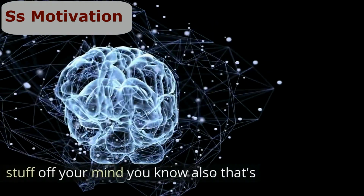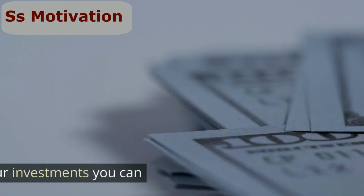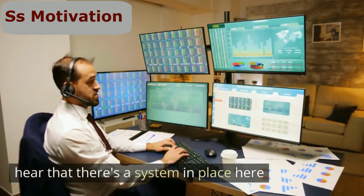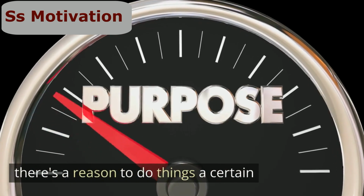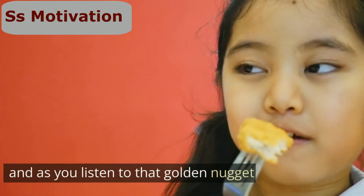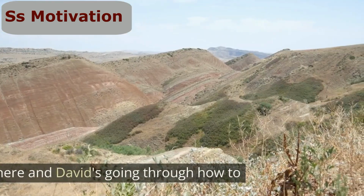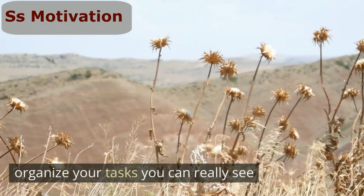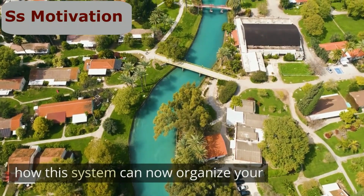You can hear that there's a system in place here. There's a reason to do things a certain way. There's a way to be more productive. And as you listen to that golden nugget there, David's going through how to organize your tasks, you can really see how this system can now organize your day.